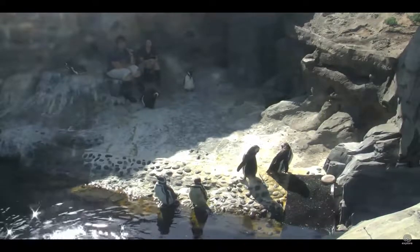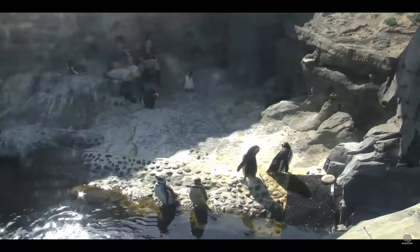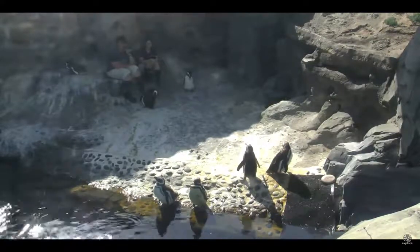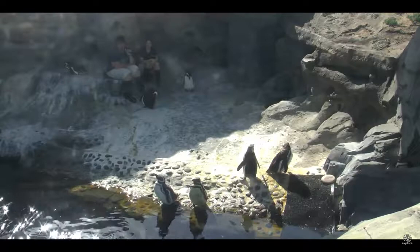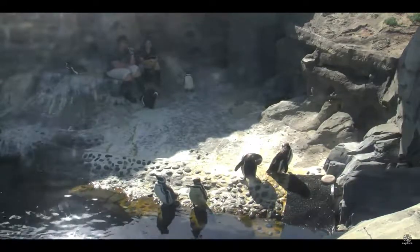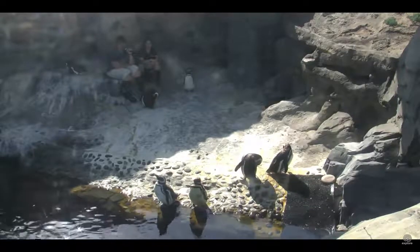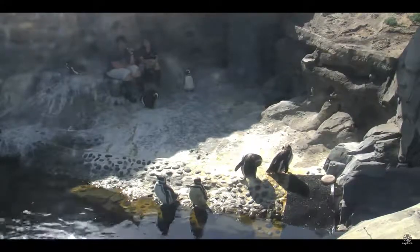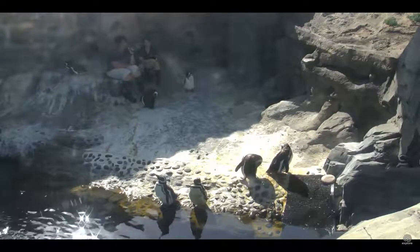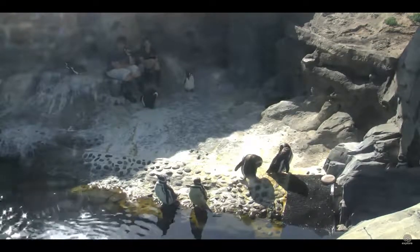Now, some things that people often wonder, things like, where's the ice? Well, these are temperate penguins. They're found off the coasts of South America, so you're going to be seeing them in the same type of temperature. The only difference is our water is around 65 degrees here. That mimics the water found off that coastline. And so if they get a little too warm, they just pop in there and cool off.